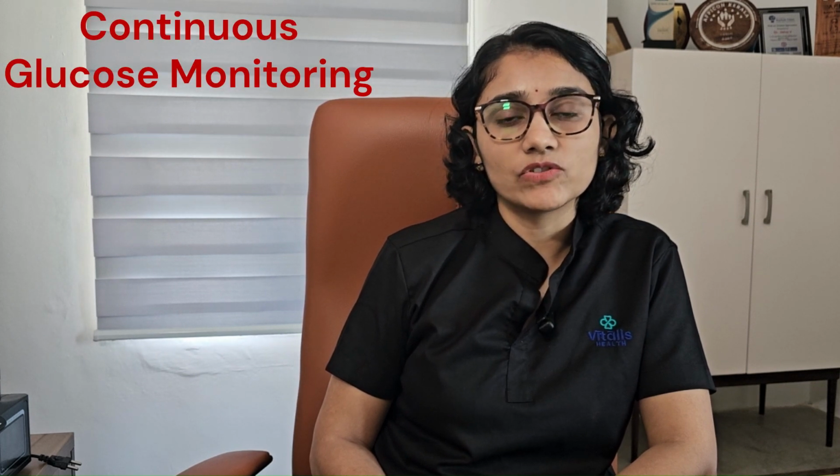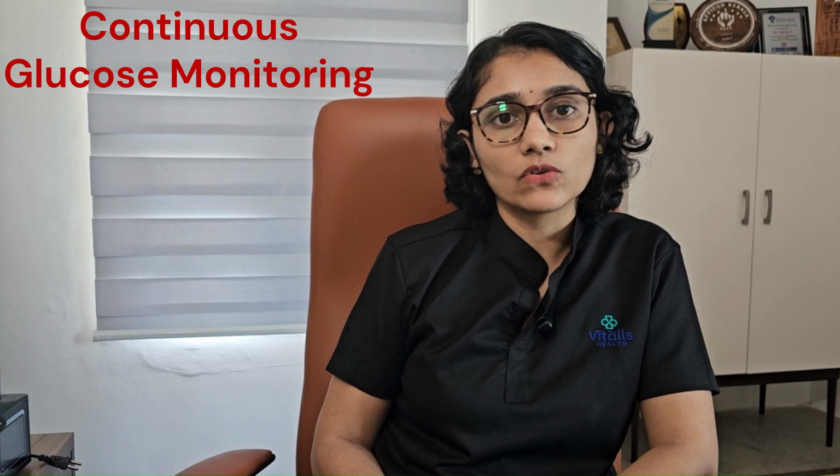Continuous glucose monitoring is another test. If you are a diabetic or pre-diabetic individual, we can use continuous glucose monitoring to see how your blood glucose is responding to your day-to-day meals. That's important because most people respond differently to different meals. Something that can cause a glucose spike in one person, like idli, may not cause a glucose spike in another person because each person's body is different.